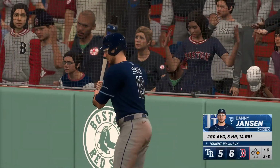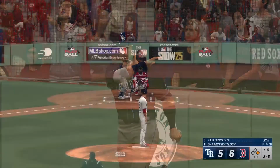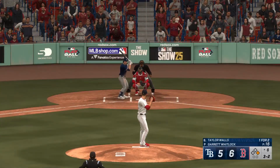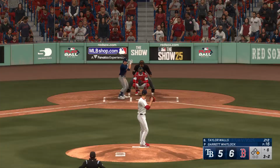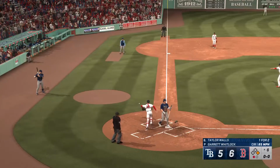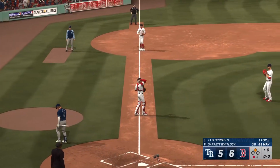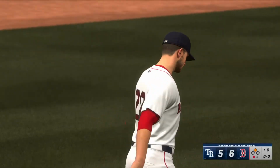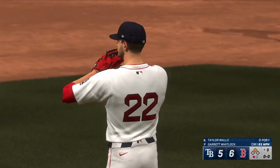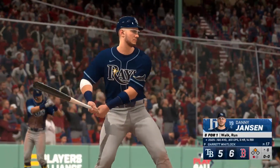So here we go. Base runner at first, could be running on the pitch. He's got good enough speed to steal the bag to get in scoring position, even if it's a swing and miss at the plate. And this one squirts away from the catcher. That's a wild pitch, and the tying run moves into scoring position. Up next for Tampa Bay, catcher Danny Jansen. Now it's Jansen to hit.